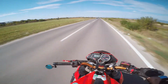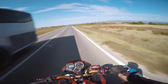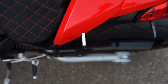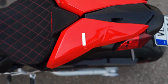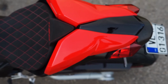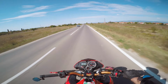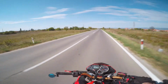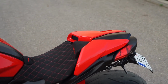I really love it. The next thing that I love on this bike, and it is once again very subjective, is the rear seat cowl, because I love rear seat cowls on any bike. I think that any bike looks way better when it has a rear seat cowl on the back, but especially on the Benelli TNT, the rear seat cover looks amazing. I never saw a seat cover that looks like that.